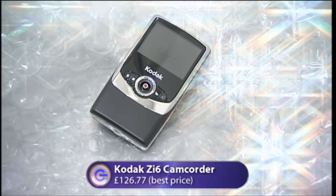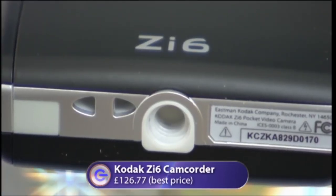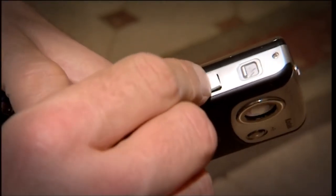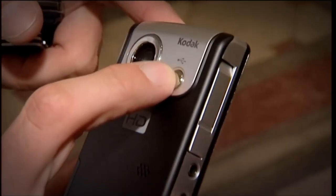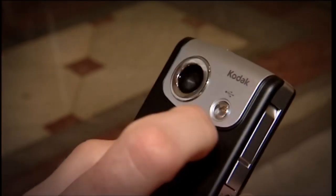Next, we tried the Kodak ZI6, a pocket-sized camcorder that shoots high-definition video, but also includes a 5-megapixel stills camera. It records onto SD cards, which go to the side, and it's got a focus switch there, and it's got this thing here. If you press that, a USB socket comes up, so you just plug it into your computer. Shall we try it? OK, let's try it. Let's go and explore.